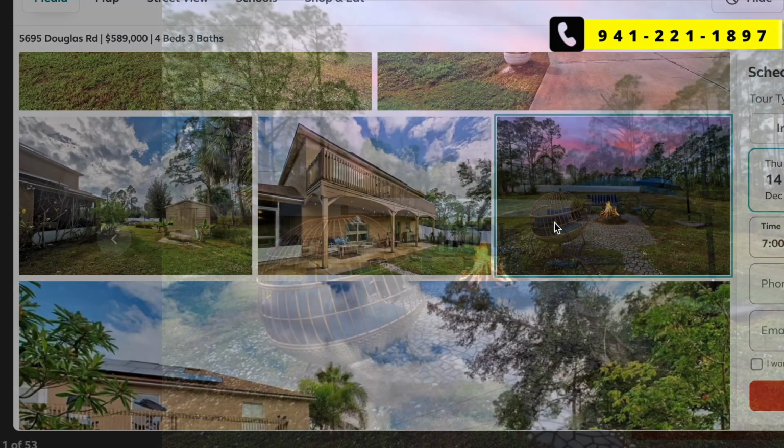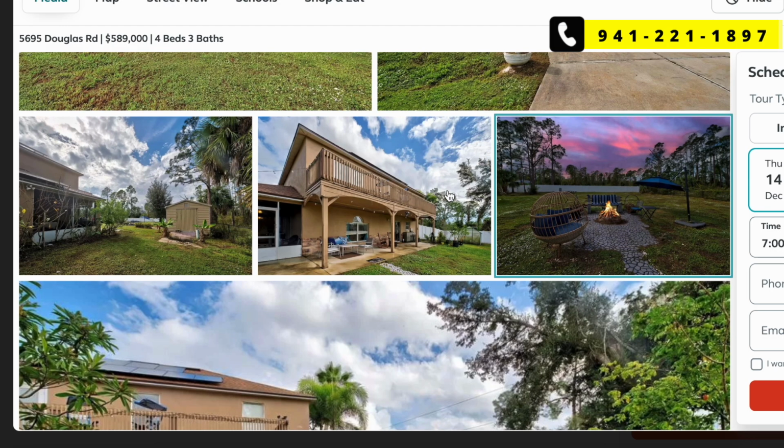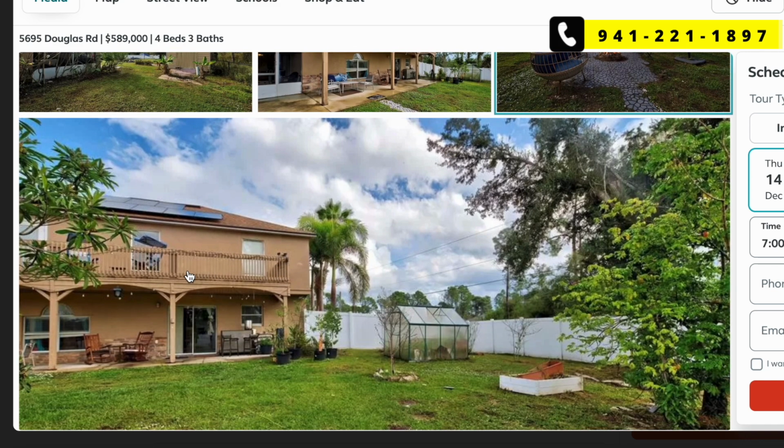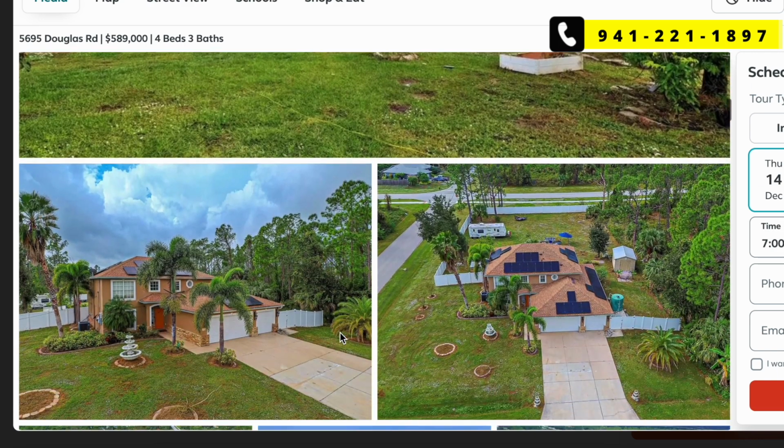Look at the beautiful sunset. That's not photoshopped either. We see those sunsets daily. Yeah, they're beautiful down here. I love that balcony too. That adds a lot. Pretty cool. And then underneath you got the shade. That adds a lot to it. Yes. Little details like that.